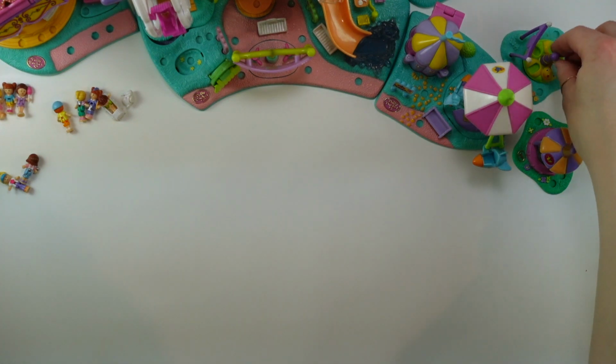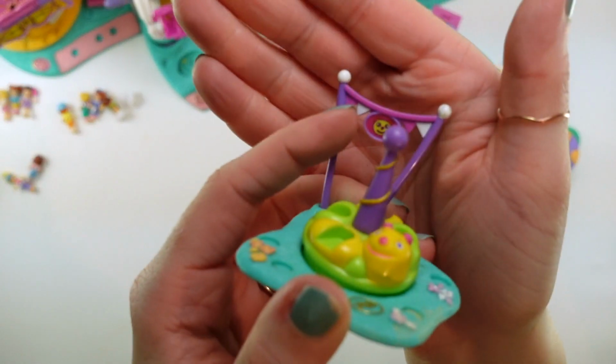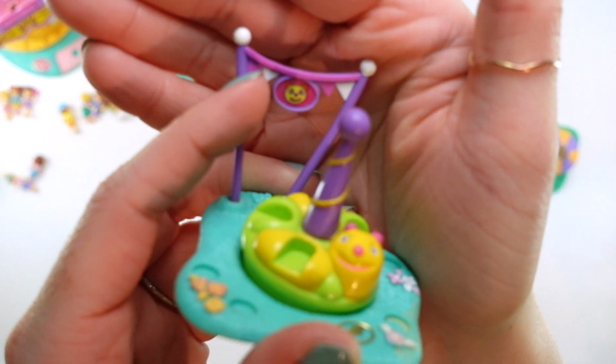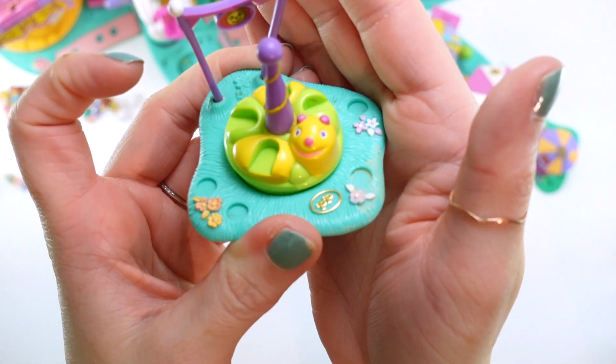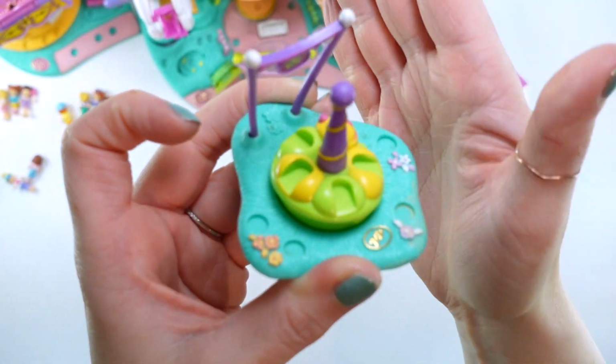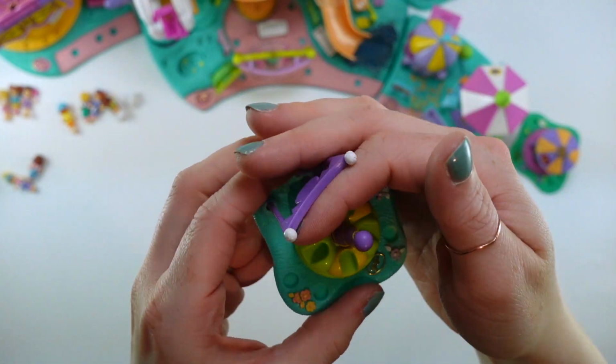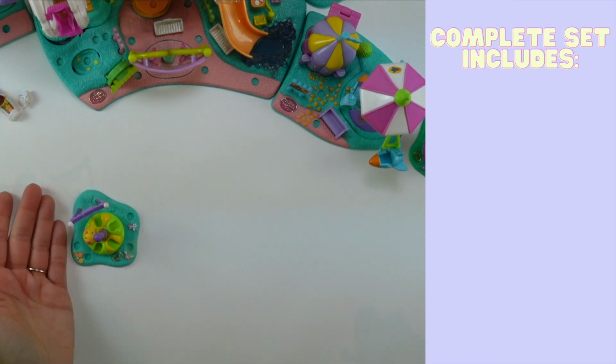So then there's two small sets that came aside from that. So one is the Silly Spinner, which is this caterpillar ride. And it's got a little bunting at the back with a caterpillar face on it. And it's just this tiny little spinning caterpillar ride. It's very much just a side play set. There's not a lot going on here. It is what you see, nothing hidden, but comes with two figures, which is pretty amazing considering how small it is.